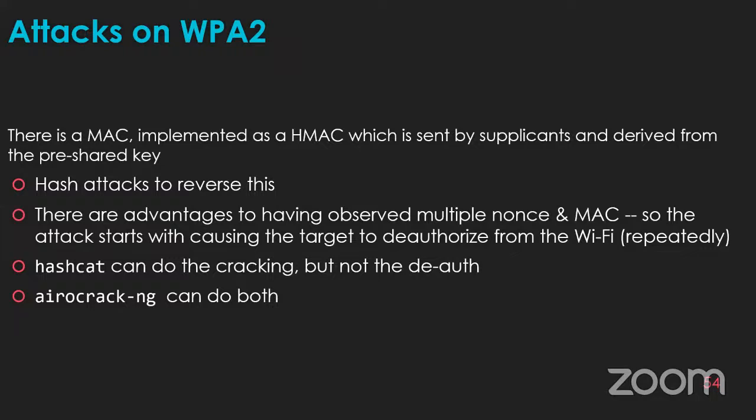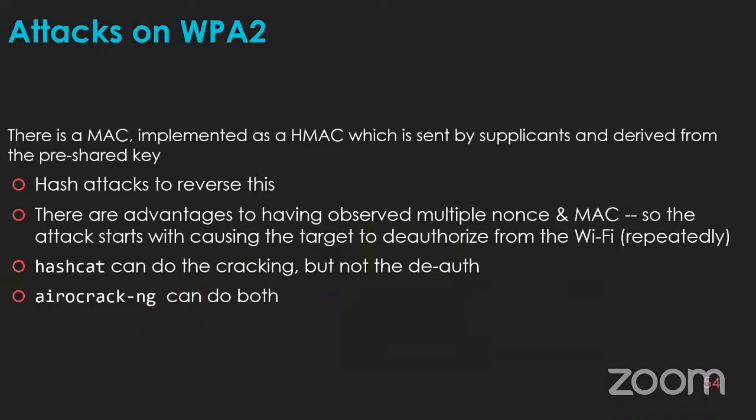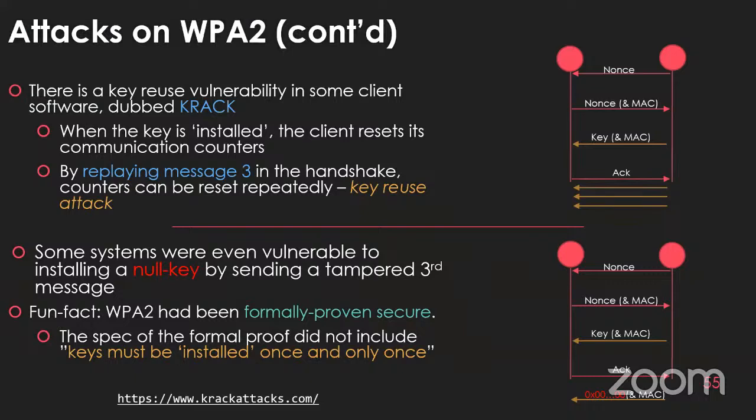And AirCrack NG also does both. It does the deauth as well, because the key is that you need to actually observe those messages going back. You need to have enough of them to get the information. So AirCrack NG also deauths clients to make them do the handshakes extra times. Anyhow, that's beside the point. That's not the crypto protocol.